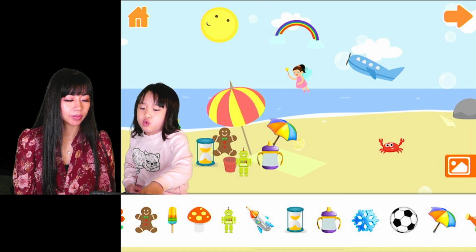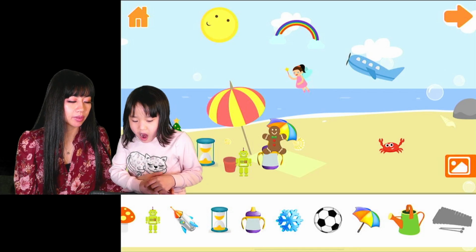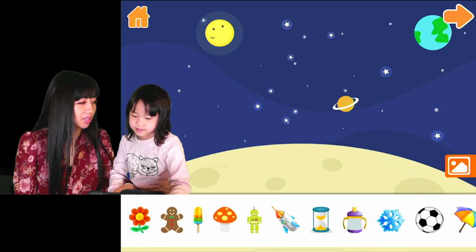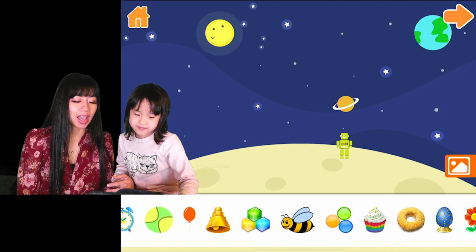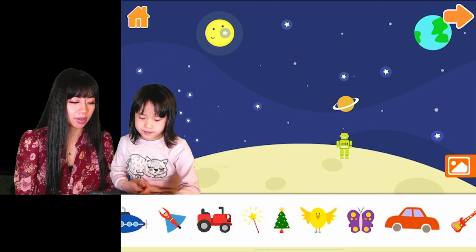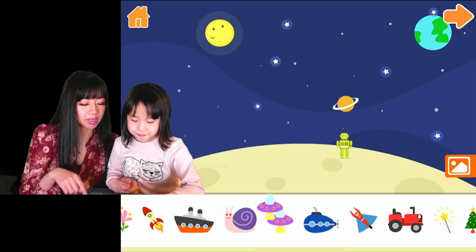Ooh, the time is up. Got a new sticker. Look. Astronaut. Astronaut? No, we're going to space. You should call it space. Yeah, an astronaut is a person that goes into space. This is the alien. This is the alien? Nope. Oh, superheroes can go in space.